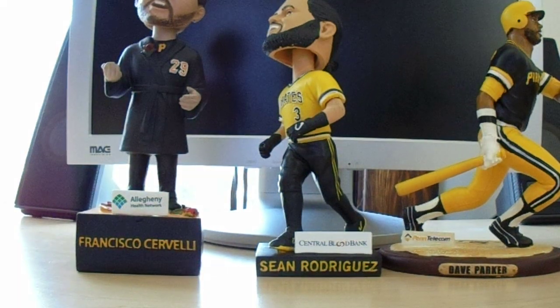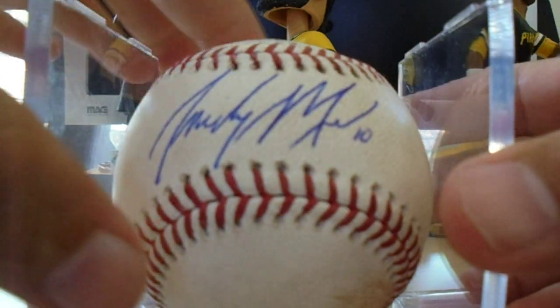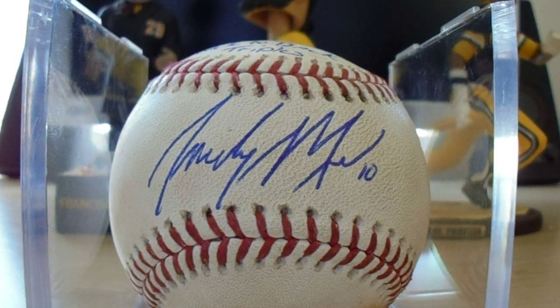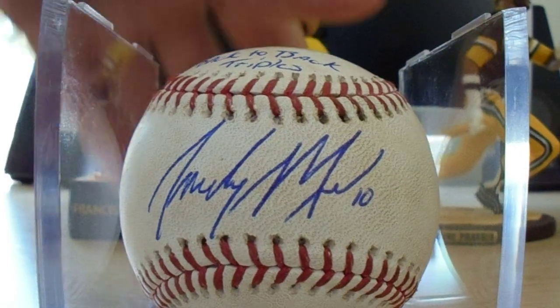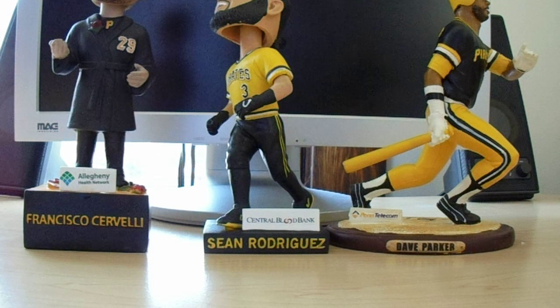And earlier in the season, Austin Meadows had his first triple. Then Jordy Mercer had a triple right after him. Well, this was the triple. MLB authenticated Jordy Mercer triple, and with the inscription, back-to-back triples. Pretty cool baseball right there. Jordy Mercer is a wonderful and a good person.